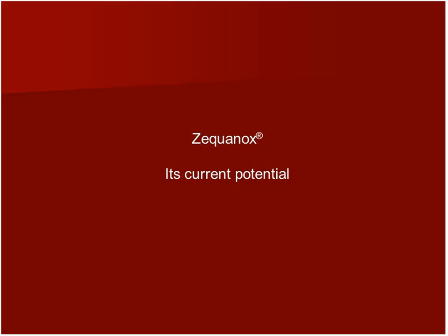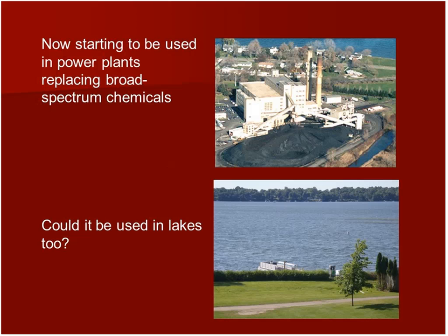Okay, so that's the history going from the McDonald's all the way to commercialization. What's happening now with Zequinox? It is starting to be used in power plants. Again, that was my dream, right? It's starting to replace broad spectrum chemicals that power plants use. And also, the one on the bottom is a real surprise to me. I'm delighted in a way, but it's a surprise. People in lake associations are now asking, can we use it to control zebra mussels in lakes?